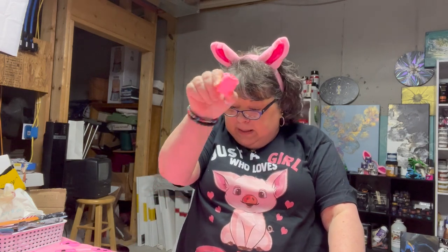Welcome to the piggy pajama party. And you caught me playing with my piggies. There's so many different ways to play with your piggies. You can paint, you can play peek-a-boo, just all kinds of stuff. But anyway, I'm just a girl who loves her pigs. So, anyway, you are a part of the pajama party.